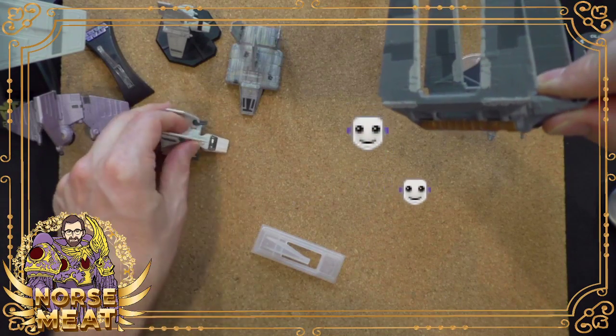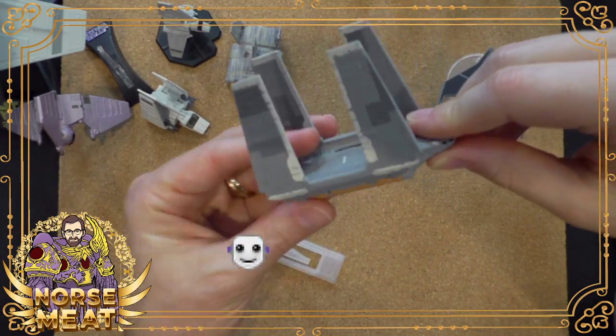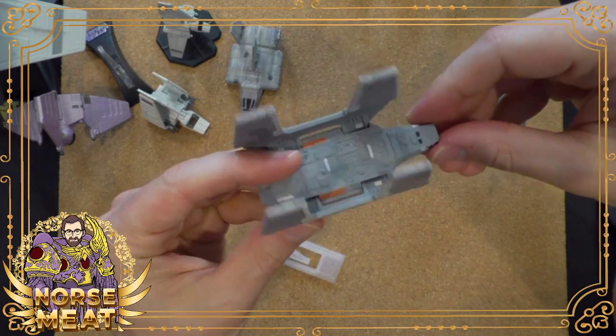Hey, Aridance, we're looking at some Star Wars spaceships.